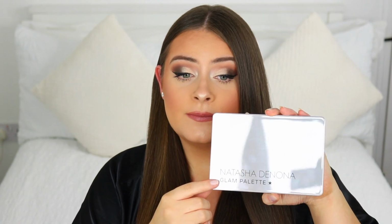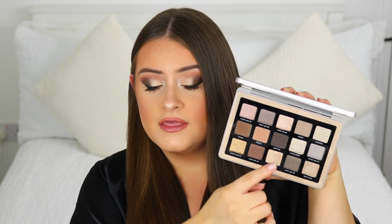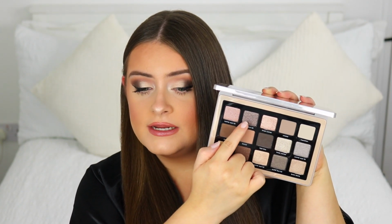I am really impressed with the eyeshadow palette from Natasha Denona. This is the first palette that I have got from her, and I'm really impressed with the shades that I've used so far. I cannot wait to play around with the kind of silvery shades in this palette as well. I think they would look so good for a more kind of grungy eye look. The metallic shade that I put on my lid went on lovely, really buttery and really smooth. So yeah, loving the palette.